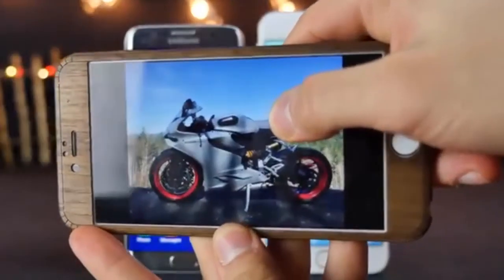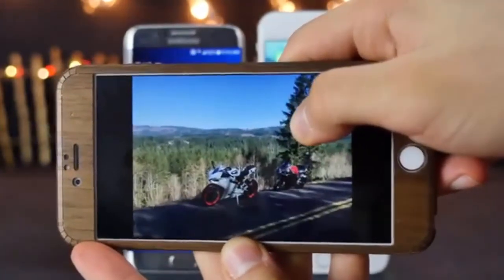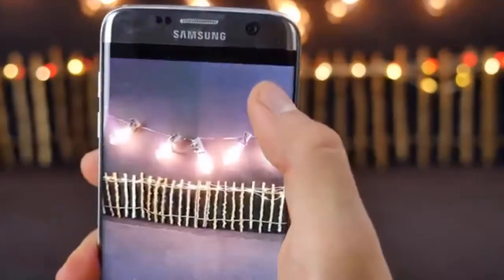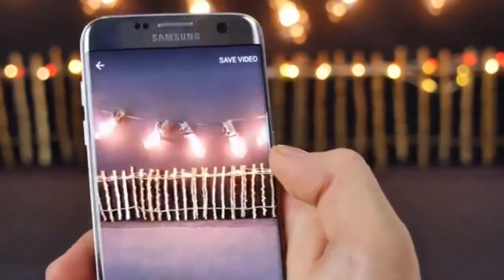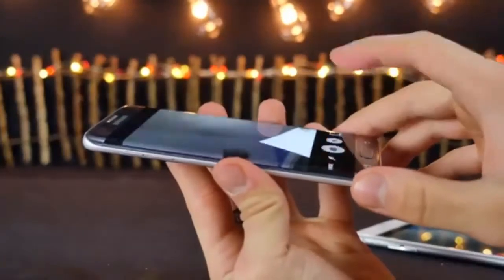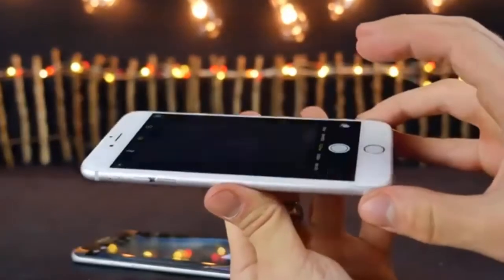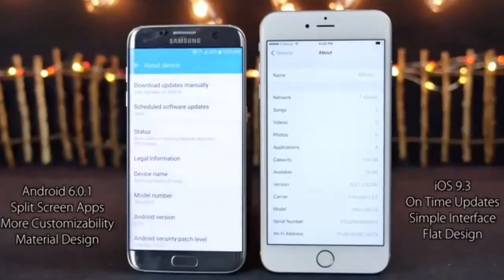Now that's live photos, something that I've always liked about the iPhone 6s Plus. Capture the moment a little bit more in detail. Now do something similar on the Galaxy S7 with motion panorama, something Samsung, I'd say, a little bit copied or was inspired by Apple. Same with the front flash, something the iPhone 6s Plus had, now is available on the S7. So taking a quick glance at software, 9.3 current on the 6s Plus, 6.0.1 on the S7 Edge.